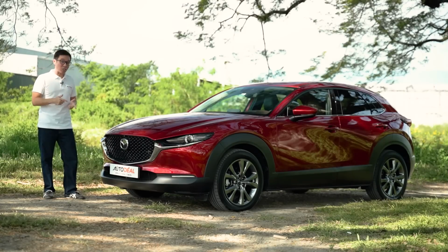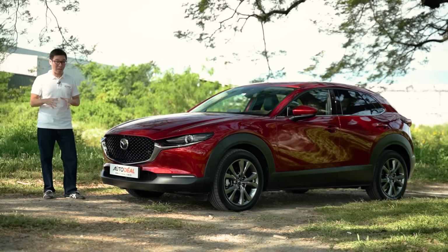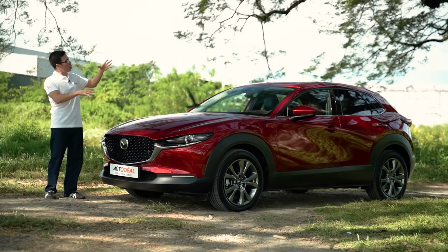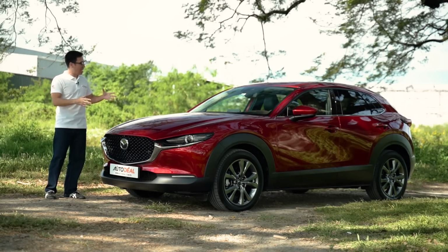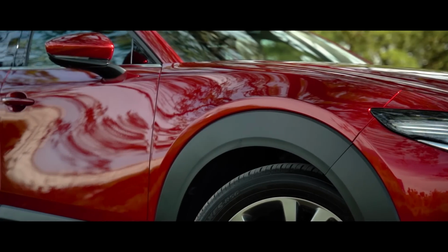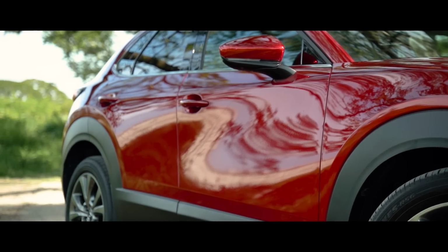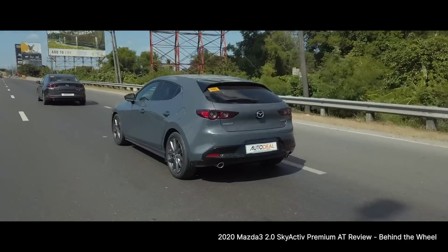Unlike its much larger siblings, you definitely won't confuse this with the rest of Mazda's crossover lineup. It ditches the larger, taller look of the CX-5, and it really retains more of a car-like silhouette. It's essentially a Mazda 3 on stilts. It's got very familiar lines down the side, and its profile is more reminiscent of a sportback.